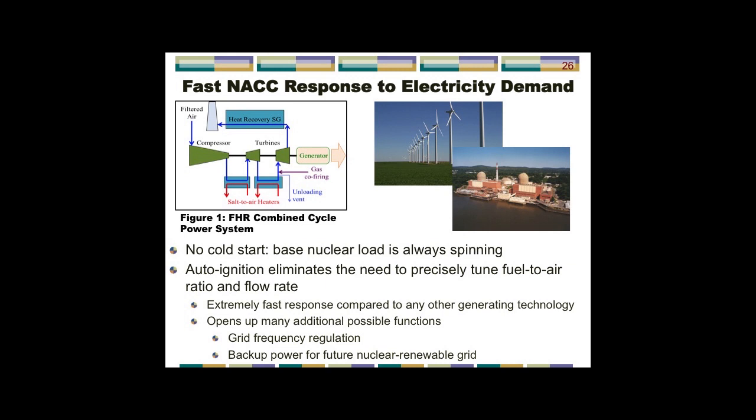We have infinite variability in power output. We have extremely fast response because we don't have to worry about mixing air and fuel, all those problems that cause jet engines to blow up. And it opens up a lot of capabilities: grid regulation, spinning reserve. Why do we want to do this?